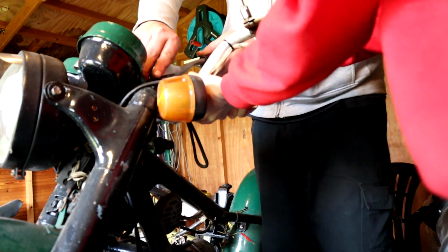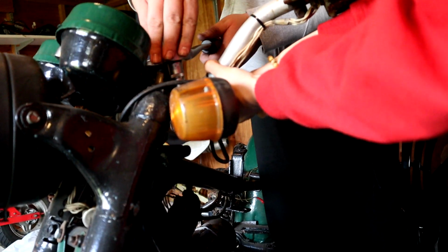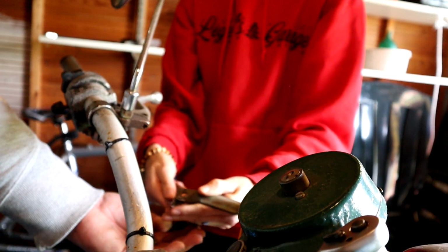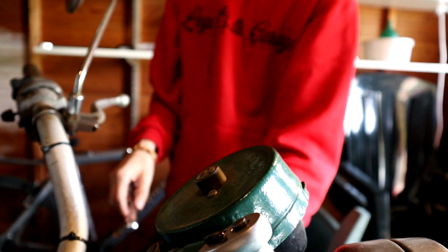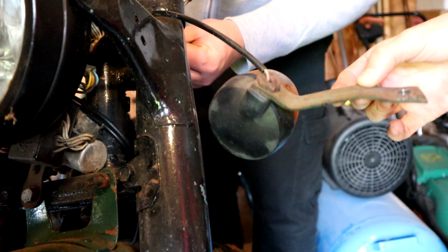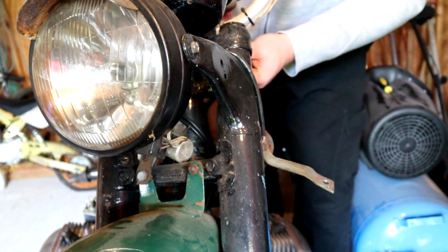Next up, we removed this horrible indicator, which is in such a bad place that when you turn the handlebars, the mirror actually touches the tank, so you don't have a full steering lock, which will decrease the turning radius even more, which I'm pretty sure it's already pretty bad on a bike as big as this one.